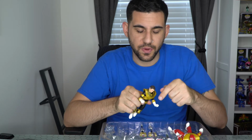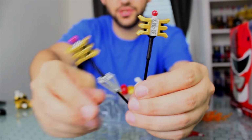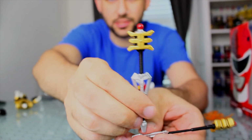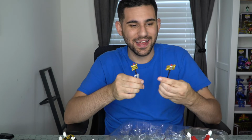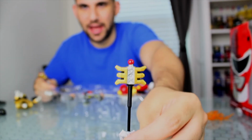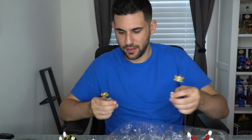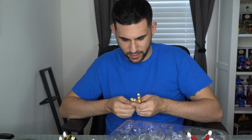Again, I don't mind these Jason head molds. I actually like this one better where he's not smiling because it actually looks more like Austin St. John. But again, they're not like the coolest thing ever. And then we have two versions of the power staff here. One is closed, one is open. Both are awesome. I kind of wish they had done the red in here with the paint on this actual open one, but other than that, it looks really damn good.